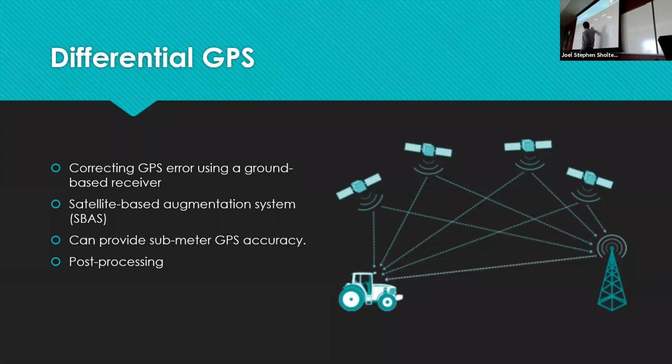So you've got your satellite system, get your position from your receiver here, but you're also receiving a signal from a ground-based station. It's a tower somewhere, an antenna somewhere, and it's sending out its position and it's correcting. So it knows what the error is at a given point in time, what the DOP is, that sort of thing. And it's able to send a correction to this receiver. So now you've got a ground-based system and a satellite-based system, and you can get sub-meter accuracy. Often you have to post-process that too. So you could collect all your data, all your GPS points, and then go back and find this ground station and get that correction and post-process it later. So you could do it in the field or you can do it after the fact.